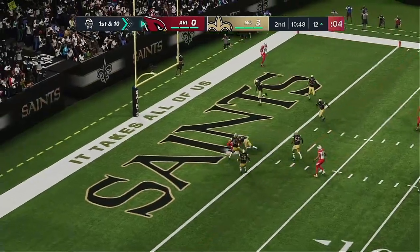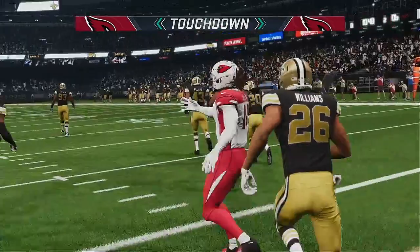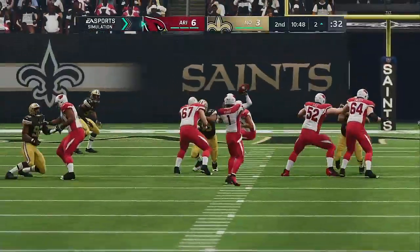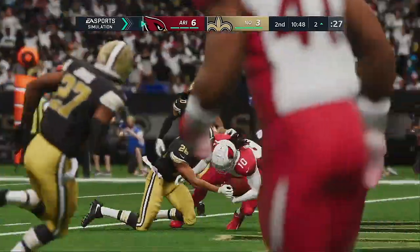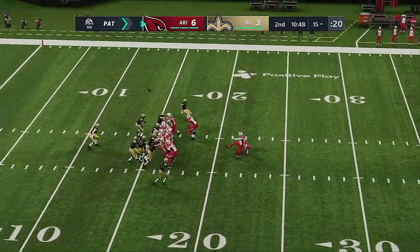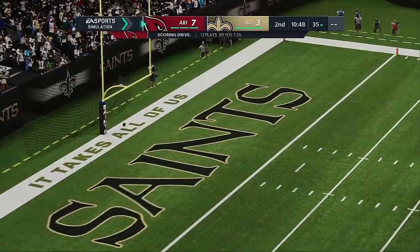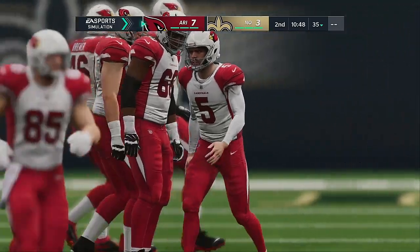Operating from the gun, Murray, and he is into the end zone. Touchdown, Arizona. Kyler Murray with a touchdown throw to DeAndre Hopkins, and the Cardinals have taken the lead. And that drive we just saw that culminated in a touchdown, exactly what many offenses are looking for. Sustained ones that can impose their will on the other team. And this is up and good to make it 7-3. Good. Makes the score Cardinals 7, Saints 3.